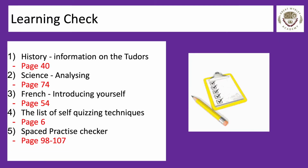Okay, let's check our learning. So we should have had history as page 40, and that's information on the Tudors. Then at number 2, we've got science, page 74. French is page 54. The list of self-quizzing techniques can be found at the beginning on page 6. And then for the spaced practice checker, it's around pages 98 to 107.